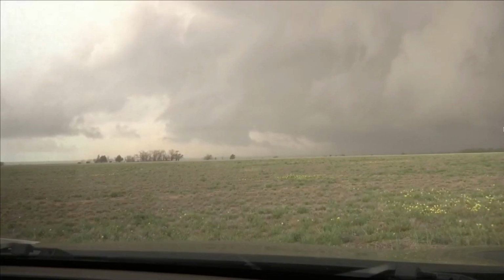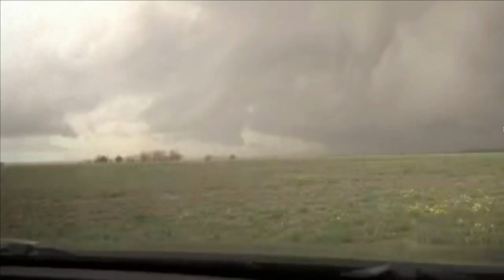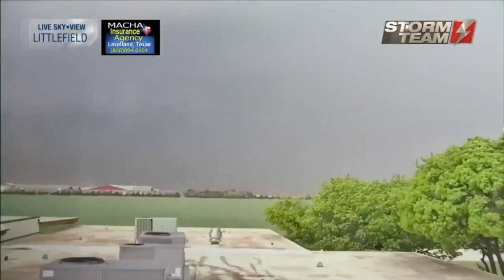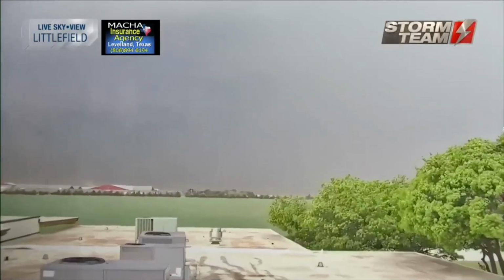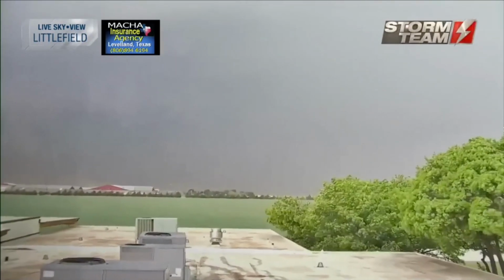Second, it's going to produce some hail. I don't know what size, but I know everybody in Littlefield has put their vehicle in place of safety. I'm sure they have. And third, the storm is going to begin to accelerate.